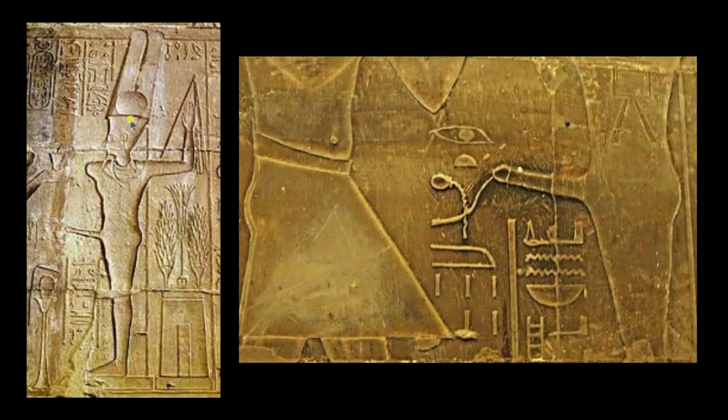So this Min character, we see him here. Sometimes I call him Arton. We see this crown. This is the Arton crown. And he has the orb. He's excited. And he has his beard. But this beard is a serpent.